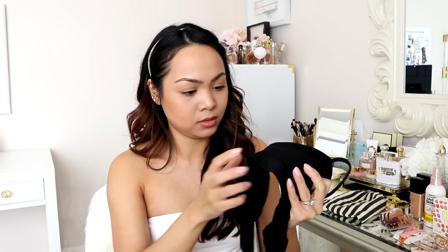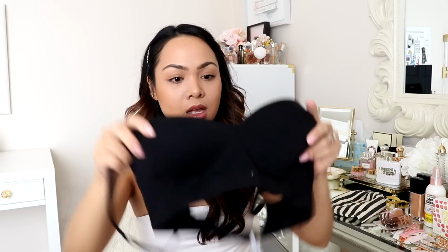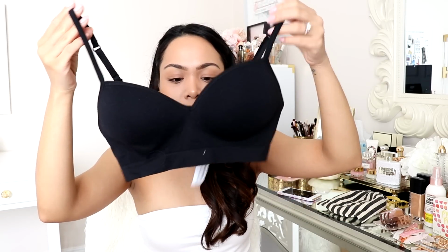I don't know. Okay, I also purchased this from Forever 21. It's just like a little, ooh, there's hair on it. A little bralette. This was $9. But like, look at all the tags. Oh my god. You need to cut all that off. So anyways, just a comfy bra.